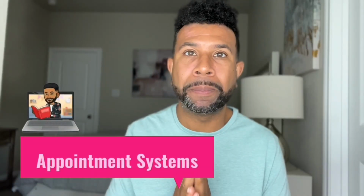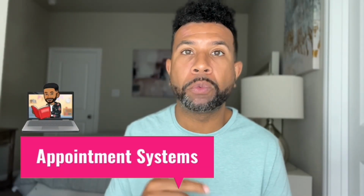Tip number 6 is appointments. I'm going to share a couple quick tips that work for me. I set alarms on my phone. I have hall duty, and so when it's time to transition and help those students get to classes, I have to be in my duty spot.